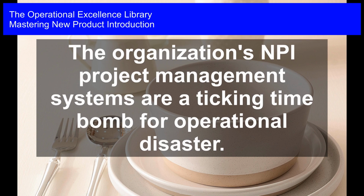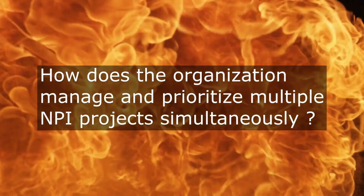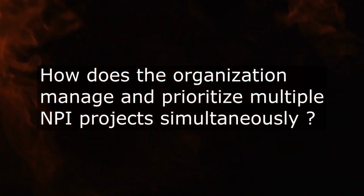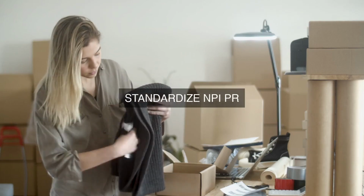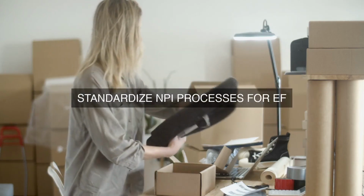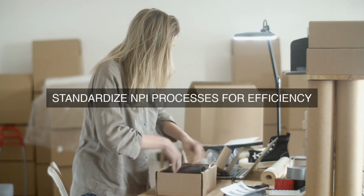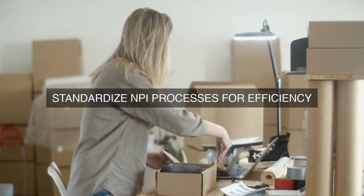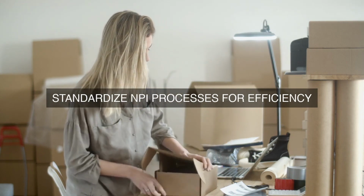Mastering new product introduction. The organization's NPI project management systems are a ticking time bomb for operational disaster. What processes and systems does the organization have in place to effectively manage and prioritize multiple new product introduction (NPI) projects simultaneously, ensuring that its operational excellence is maintained and that all projects are delivered on time, within budget, and to the required quality standards?